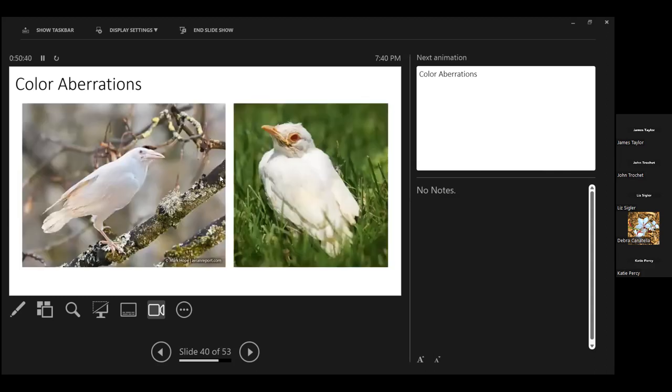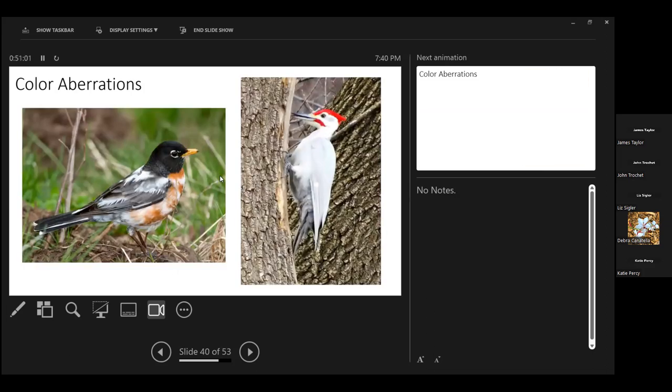The first one being albinos. Albinos are a complete lack of melanin, and that means it's lacking everywhere. It's not in the feet, it's not in the beaks, it's not in the eyes. You'll notice that those areas actually appear red because that is the blood shining through the otherwise transparent. This is as opposed to leucistic individuals, which can still look pretty white, but you'll notice that their beaks, their eyes, and their feet still retain that melanin. That's how you can tell them apart from albinos.